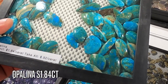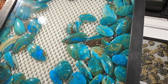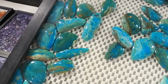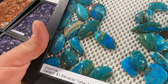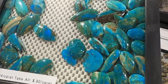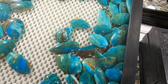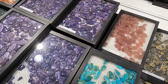What does this say? Oh, I missed the name on that. I think it's some kind of... I'm not sure. It looks like some kind of opal. Opalina, 84 cents a carat. Interesting. Is it like blue common opal from Peru or Brazil or something mixed in with some host rock? Really beautiful. But if you have to tell people that it's not chrysocolla, then it's kind of working against you.